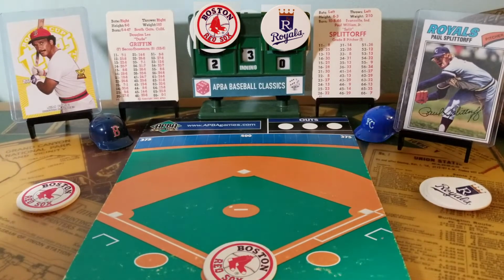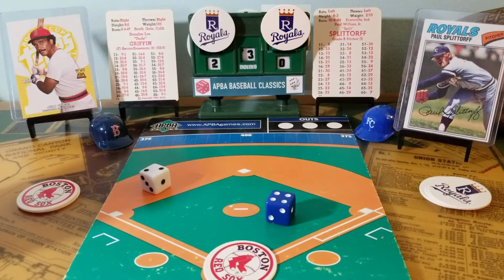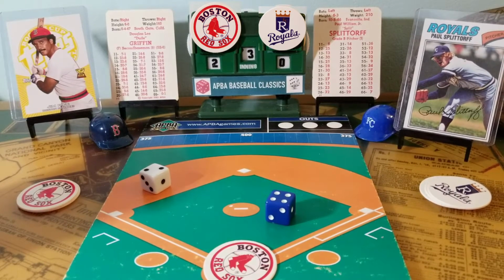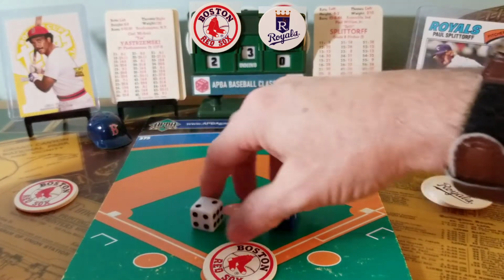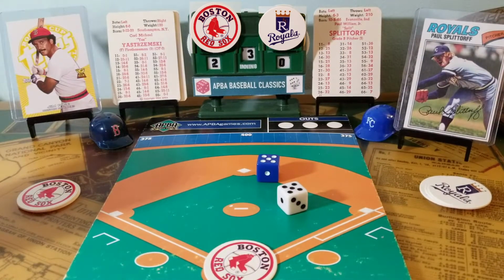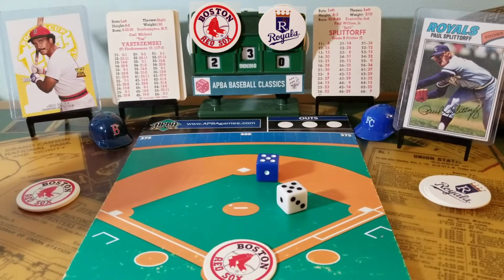Doug Griffin leads off for Boston. Pitch from Splittorff. 42 is a roller back to the lefty. Splittorff fields it, throws to first. That brings up Carl Yastrzemski, who homered his first time up. 55 is an 8. That's going to be a fly ball to deep center field. Amos Otis gives chase back to the track and makes the catch. 2 outs.